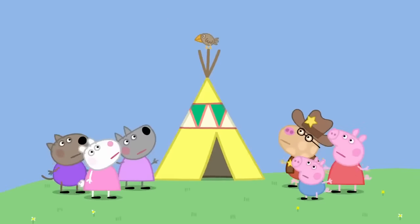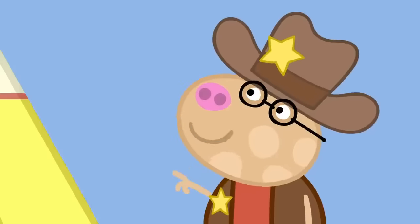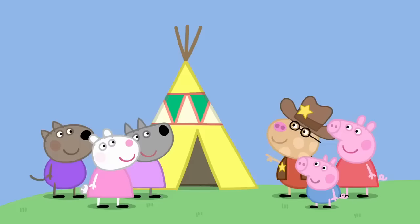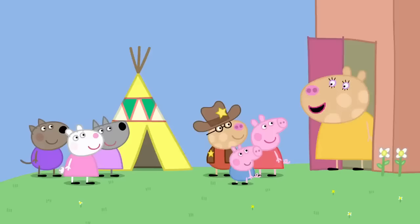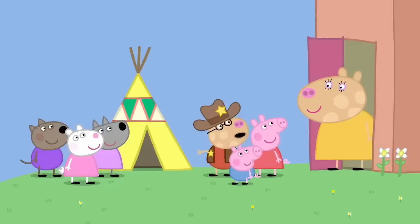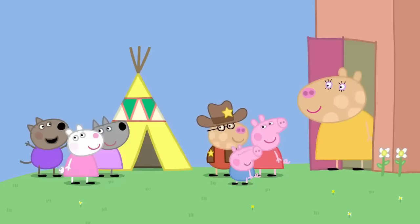Oh! It is a tiny little bird come to look at Pedro's tent. I think it was an eagle. Eagles live in the Wild West. Is everybody all right? Yes, Mummy. It's nearly home time. But we haven't done the pretend sleeping yet. Everybody back in the tent.